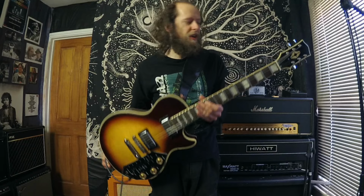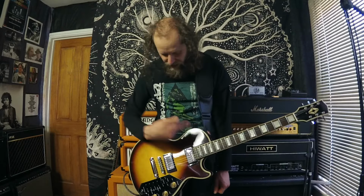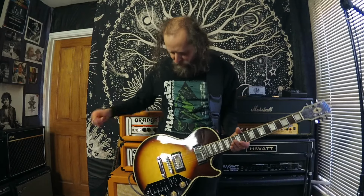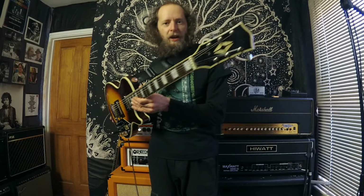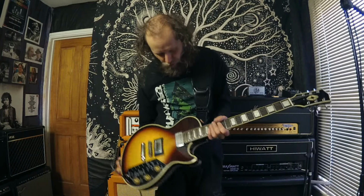They are hollow body. I think, well, this one, and I think most of them, are hollow body. They're plywood with veneers on top and back. The sunburst on this one is to die for. It really is. And I love the headstock. I love the logo on the headstock. Like I said, this one's all original as well, people. Nothing's been changed.